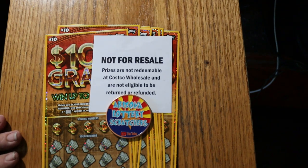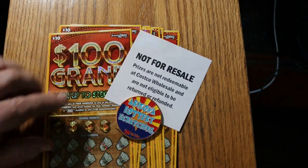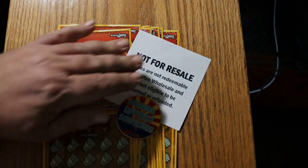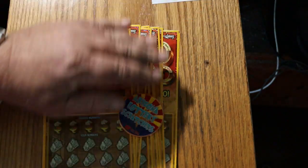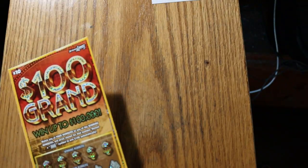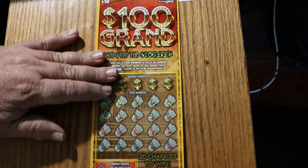Simple match your number game. And if you find the $100 bill, which I have found once, you win $100 automatically. So obviously we want to find another one of those. We're going to start with ticket 40 and work our way up. And we'll get directly going here. Okay.